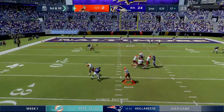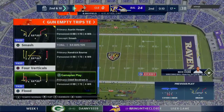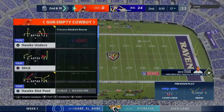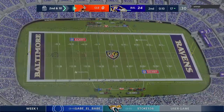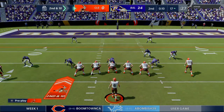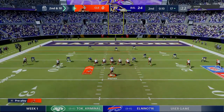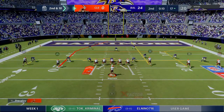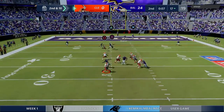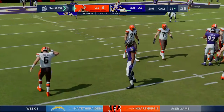From the red zone now, Mayfield to the goal line, but it's incomplete. Mayfield's pass intended for Odell Beckham. Incomplete. Marlon Humphrey on the coverage. So after the incompletion on first, now 2nd and 10. Mayfield with it once more. And they're going to get him. He's sacked back around the 28.